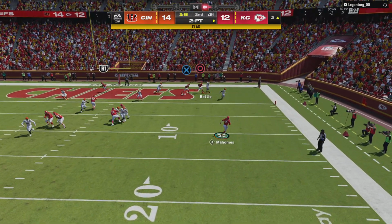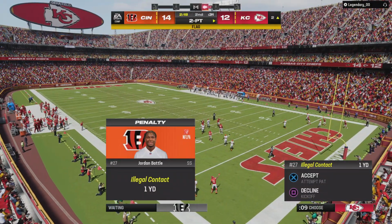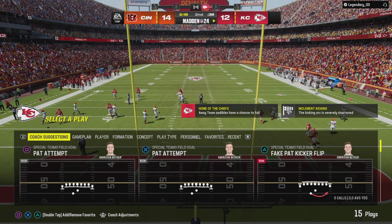Flushed out right. And now he's going to go down. A big sack, and they're unable to tie it. And they'll accept that penalty.